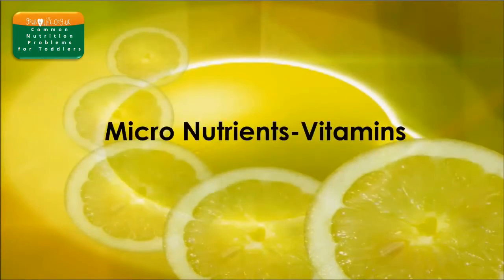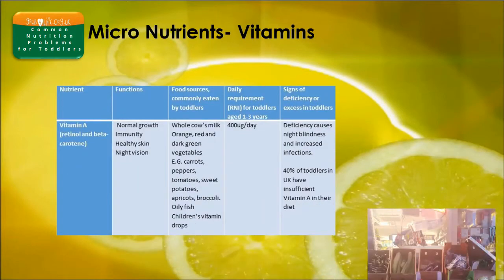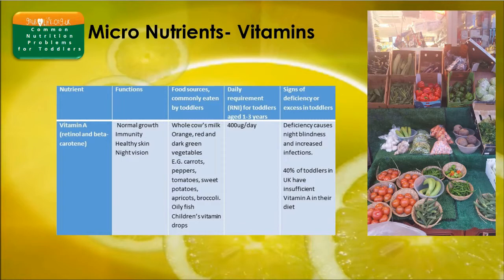Now, let's look at the micronutrients known as the vitamins. Vitamins tend to be given a letter in their name. Vitamin A is known for its role in eyesight and night vision. It's also important for immunity. Found in milk and most yellow and orange fruits and vegetables, nearly half the toddlers in the UK still don't get enough vitamin A from their diets, so most children's vitamin drops contain vitamin A as a supplement.